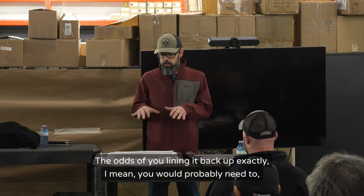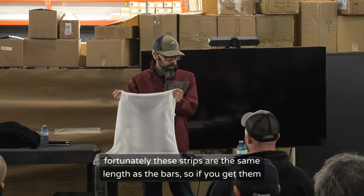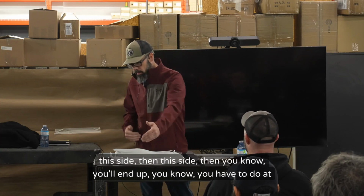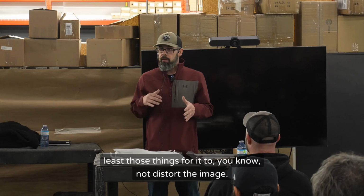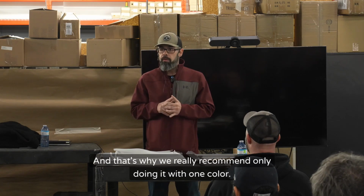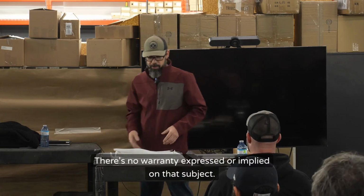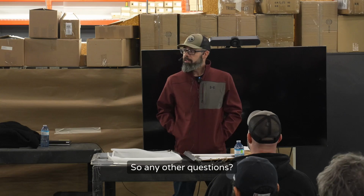Yeah. The odds of you lining it back up exactly, I mean, fortunately these strips are the same length as the bars, so if you get them lined up exactly the same, you stretch in the same, you do this side, then this side, then this side, you have to do at least those things for it to not distort the image, and that's why we really recommend only doing it with a one color. I already said we don't recommend it, but people do it, so you can attempt it. There's no warranty expressed or implied on that subject. So, any other questions?